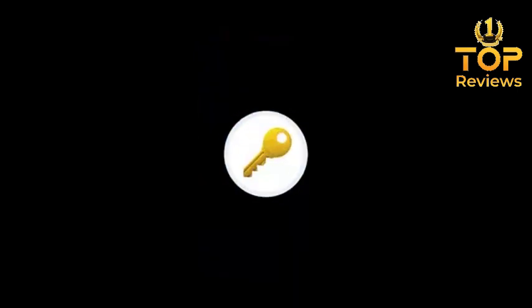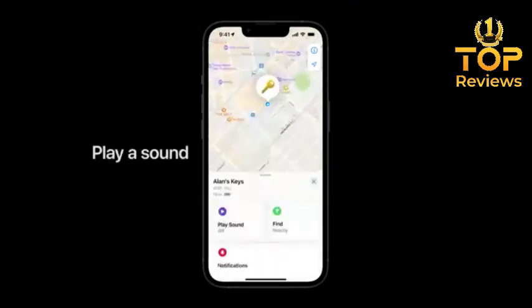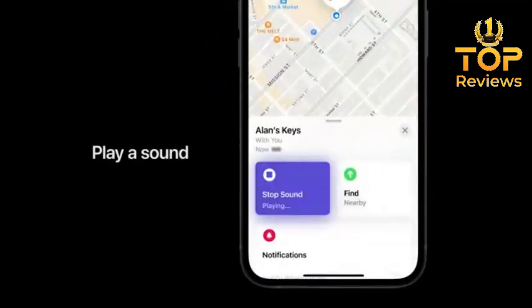Here are some of the features of the Apple AirTag. Small and discreet, long battery life, up to 1 year. Works with the Find My app. Affordable.